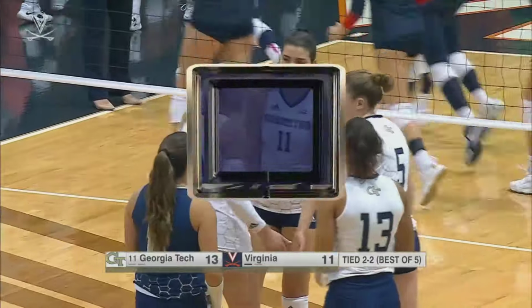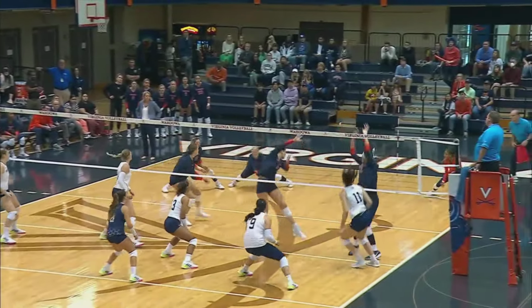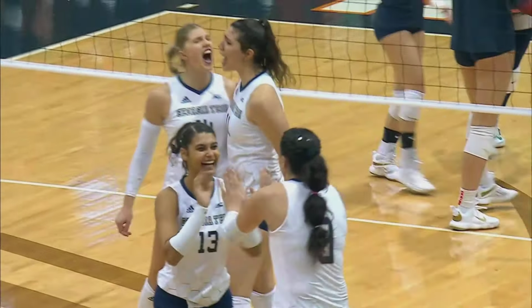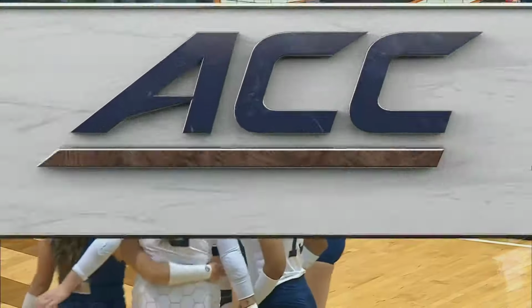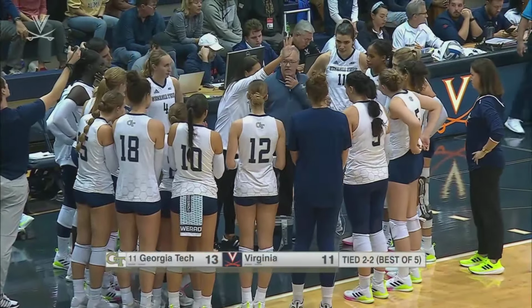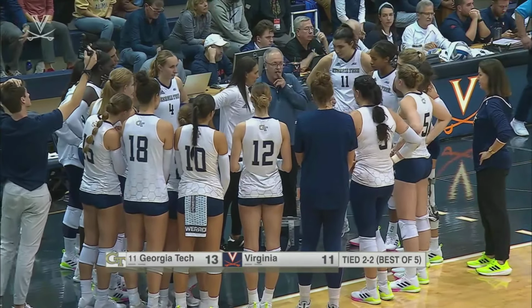For the first time the entire set, Georgia Tech separates by multiple points. And look at that kill from Mendez. Borum had nothing to respond with, and Georgia Tech is up 13-11, 2 more points, and they've just avoided a huge catastrophe against an 8-7 Virginia Cavaliers squad.